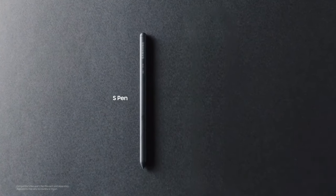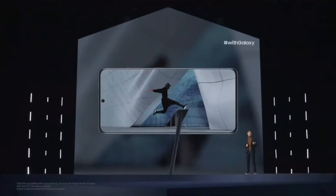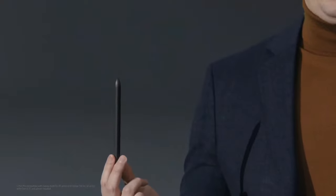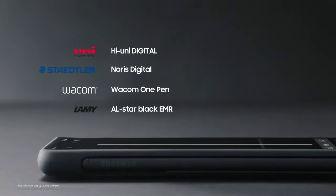We're introducing two new independent S Pens today. The standard model, now bigger with a more comfortable grip, and the more advanced S Pen Pro. The S Pen Pro lets you take advantage of all the great Bluetooth features you've come to love, like using Air Actions to snap a photo remotely, control your music player, or click through a presentation. With just the S Pen Pro, you'll be able to use all these amazing features across our latest S Pen supported Galaxy devices. The S Pen for S21 Ultra will be available at launch, and the S Pen Pro will be available later this year. We're working with industry-leading pen companies to design S Pen and S Pen Pro models that show off your style.